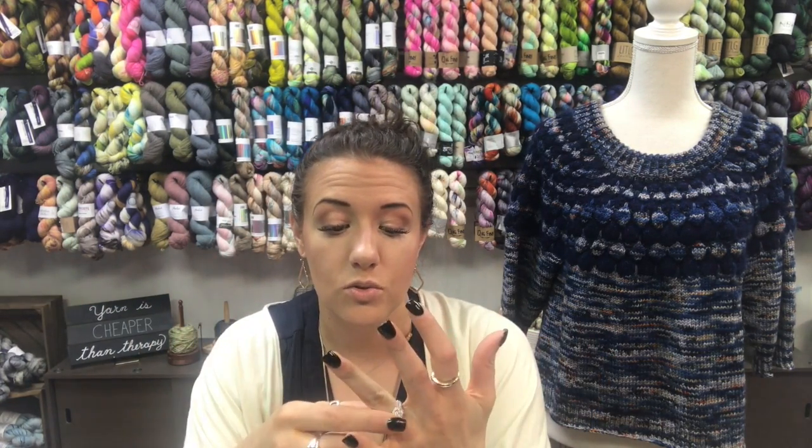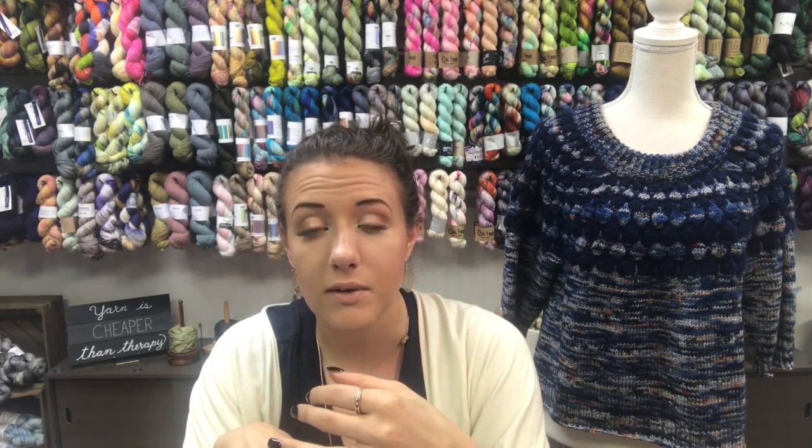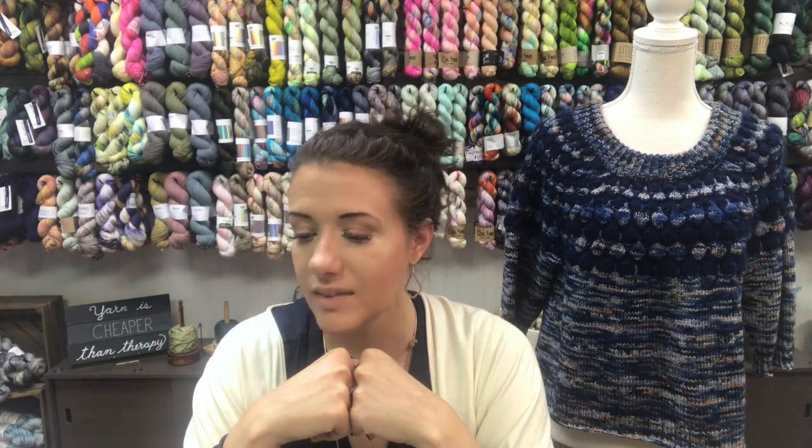Yeah, that would be super cute. You can do super light shawls with it for summertime. Like I said, the tee tops, basically anything that is designed for a cotton or a linen, you could totally use that in place of, and it would give you a real fun look.